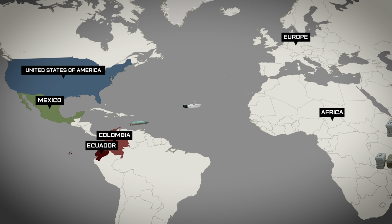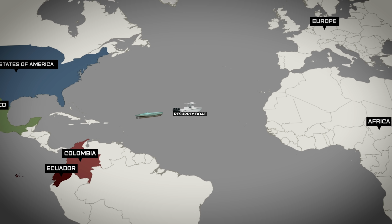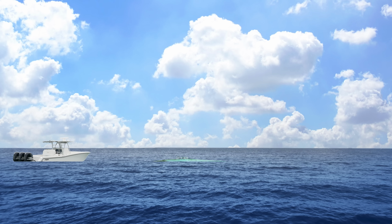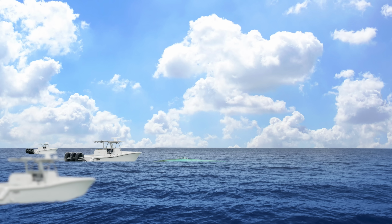These long voyages can take months to complete, so authorities believe the subs rendezvous with support vessels along the way to restock, refuel, and get food and water, like mid-air refueling except mid-sea refueling. Since their resupply vessels aren't carrying anything illegal themselves, they're just regular old civilian boats that are impossible to pick out from the crowd of normal maritime traffic.